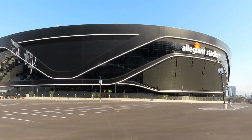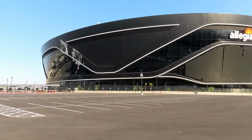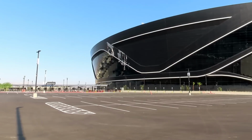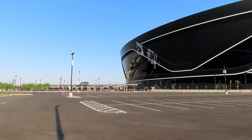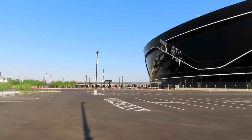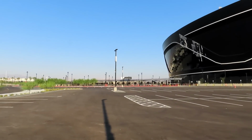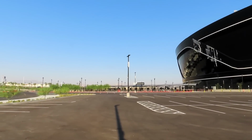Because remember, Modelo is going to have their tailgate experience. That will be down in the Filtrate area on game days. So they're going to set that up as the Modelo tailgating experience. So it would be down back behind there where the field is, or where it slides out from. So that'll be like a party area down there.